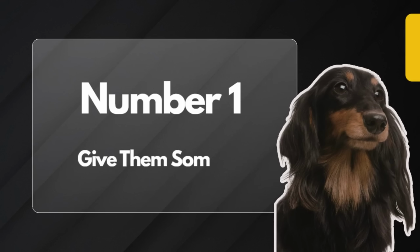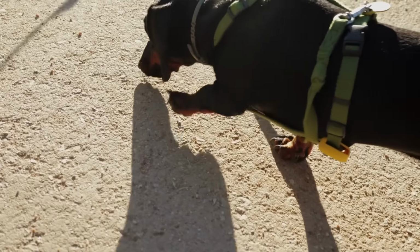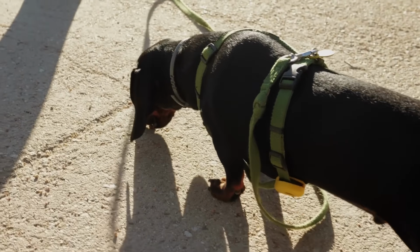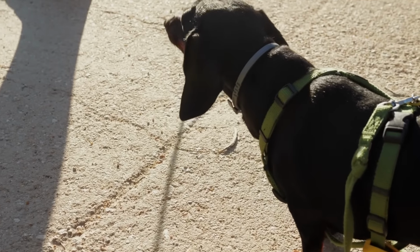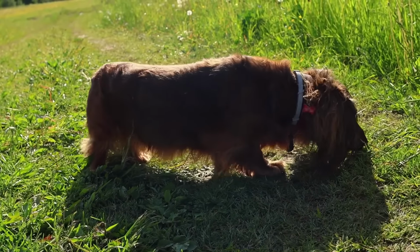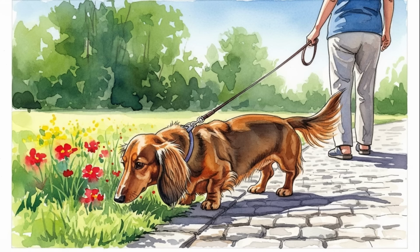Number 1. Give them something to sniff and hunt. Your Dachshund's nose is their superpower. It contains hundreds of millions of scent receptors, a level of smell that makes their world completely different from yours. When a Dachshund goes on a walk, they're not just getting exercise, they're reading a newspaper. Every blade of grass, every lamppost, every patch of dirt is a story, and your dog is taking it all in.